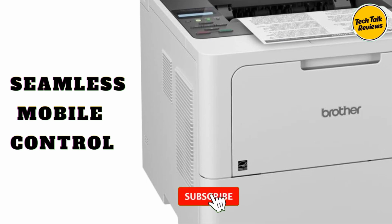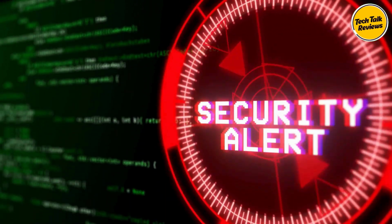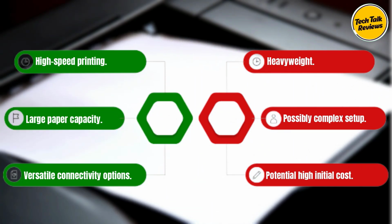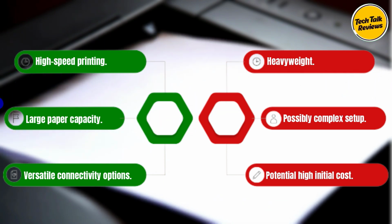Rest easy knowing your sensitive documents are protected with triple-layer security features, safeguarding your network and print devices from potential threats. Pros: high-speed printing, large paper capacity, versatile connectivity options. Cons: heavy weight, possibly complex setup, potential high initial cost.